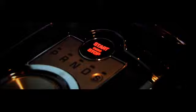This is the Jaguar XKR. In the grand tradition of high-powered performance Jaguars, it's a supercharged 5-litre V8 that packs quite a punch. Designed by Ian Callum, the man behind the styling of the Aston Martin Vantage.